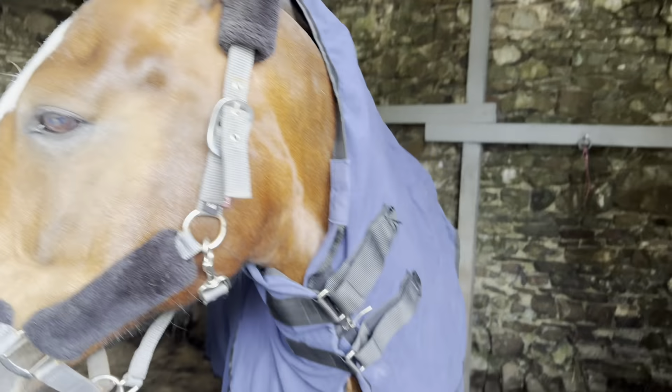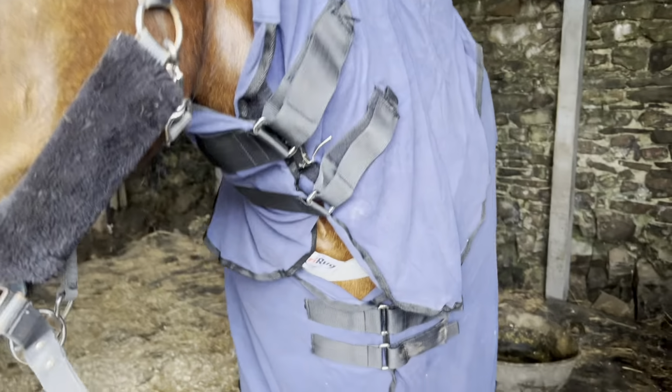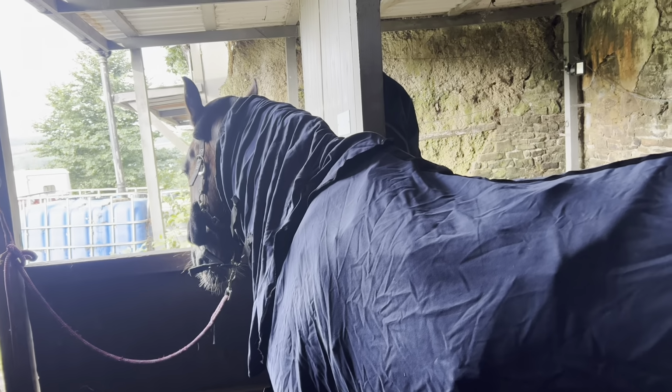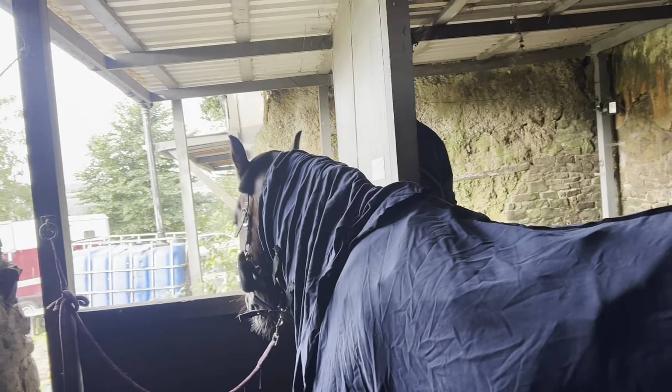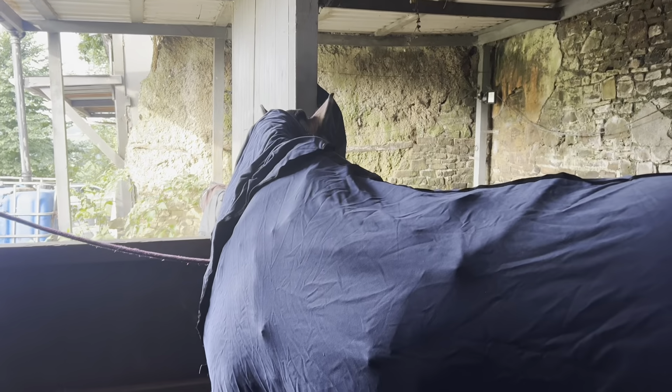Honestly, cannot recommend this rug enough. It is amazing. It's a detachable neck. It regulates the horse's temperature. Don't have to worry about him being too hot, but also I know he's going to be warm enough in it. It's amazing for if your horses get wet. Hopefully, touching wood, guys, it doesn't happen today, but they dry really, really quickly with it. Yeah, I just absolutely love it. And like I said, it's a detachable neck, so he doesn't have to wear the neck if he doesn't want to. But yeah, love it.